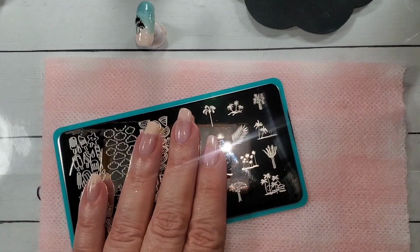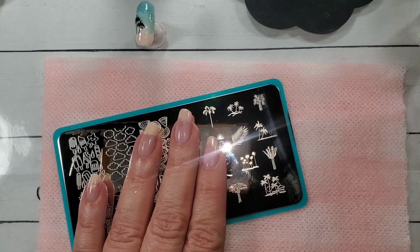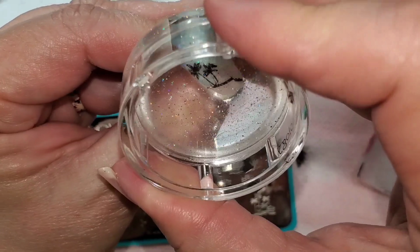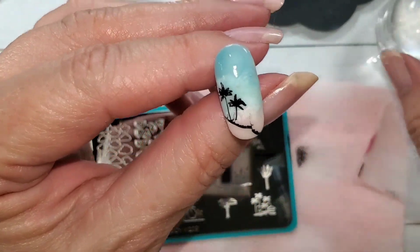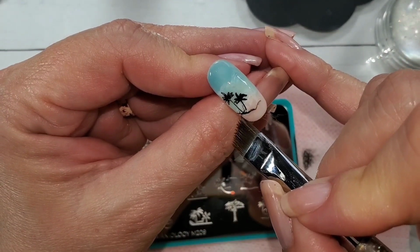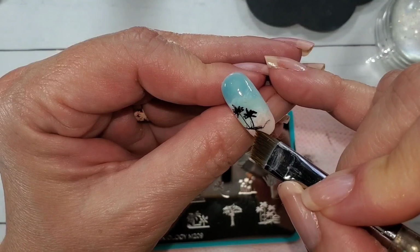I have She Modern Black Opaque Sticky Stamping Polish, Madame Glam's Art Gel Stamps 2. Yeah, I'm just going to put it across like this. So I really kind of like that. So I take a little bit of acetone on a brush, and I'm just going to lighten that up. I could have just done this.